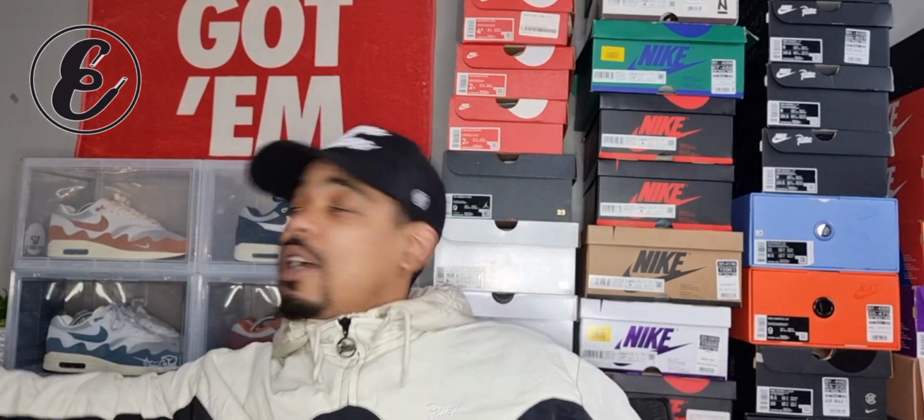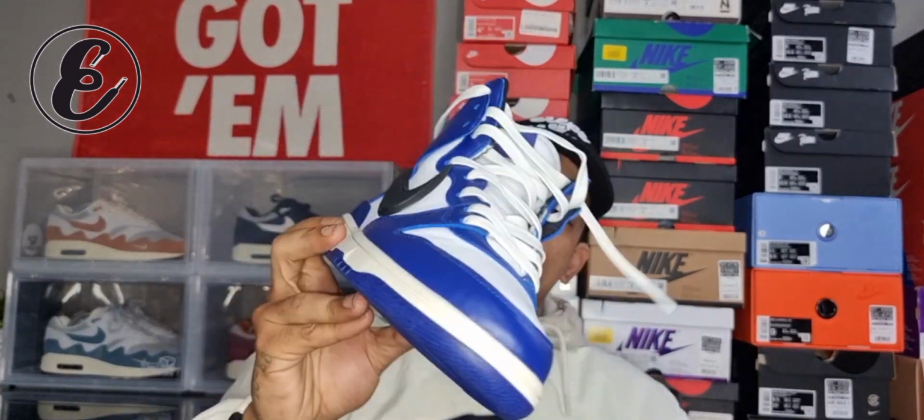And then on top of that, it's weird because when you put them on, you seem to lose a whole size or 2 in your feet. It looks a lot smaller when they're on foot. So for that, number 3 is the Ambush, the Dunk High Ambush Royal Blue.